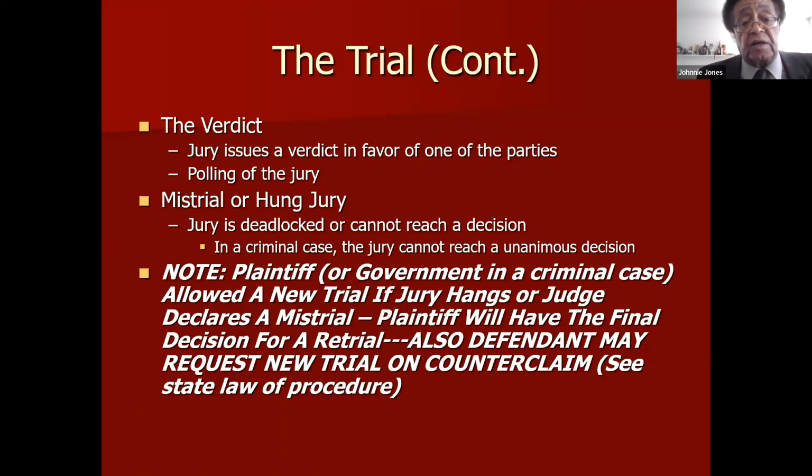A jury issues a verdict in favor of one of the parties, and it's either going to be guilty or not guilty, or the jury can hang. A hung jury means the jury can't come to a decision. The judge is going to try to encourage them to go back in and reach a decision. But if the jury is hopelessly deadlocked, then if I'm a defense attorney, I'm going to be moving for a mistrial, and the case will be allowed to be retried.